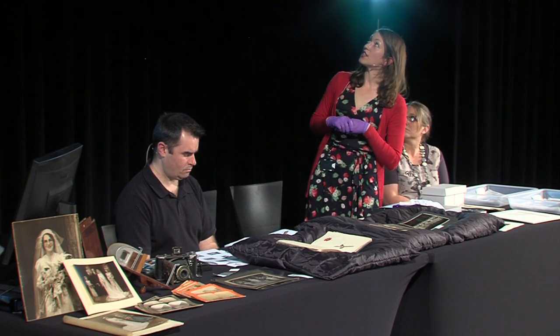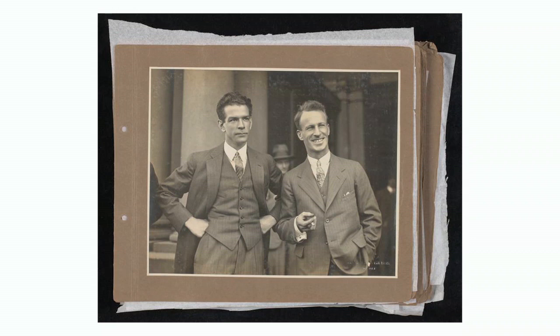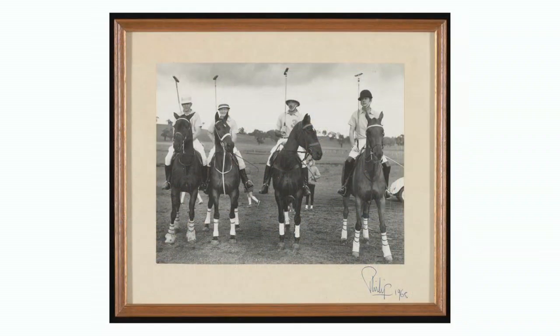This is just an example of a photo that doesn't have one of our window mats. When the picture doesn't have a buffer between it and the glazing, then when relative humidity is high, that emulsion layer can become tacky and it can actually stick to the glazing and become very difficult to remove.